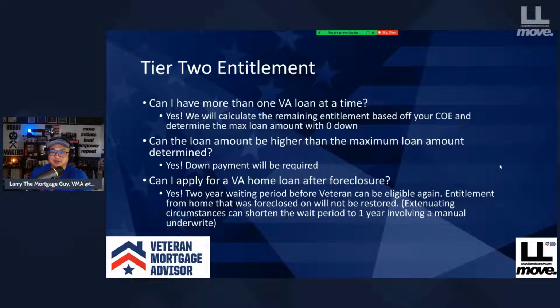So the third misconception is, can I apply for a VA loan after a foreclosure? People say that you cannot. There's a 2-year waiting period before a veteran can be eligible again, and the entitlement from the home that was foreclosed upon will not be restored. Let's say you bought a $200,000 house and foreclosed upon it, and your eligibility is up to 500,000. You can actually buy another $300,000 house and get zero down. But anything beyond that, you would have to come up with the difference, because 200,000 has already been charged due to the foreclosure.